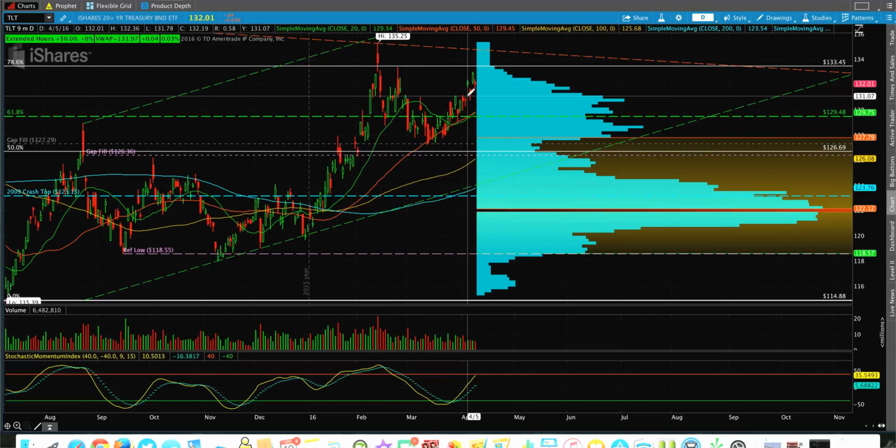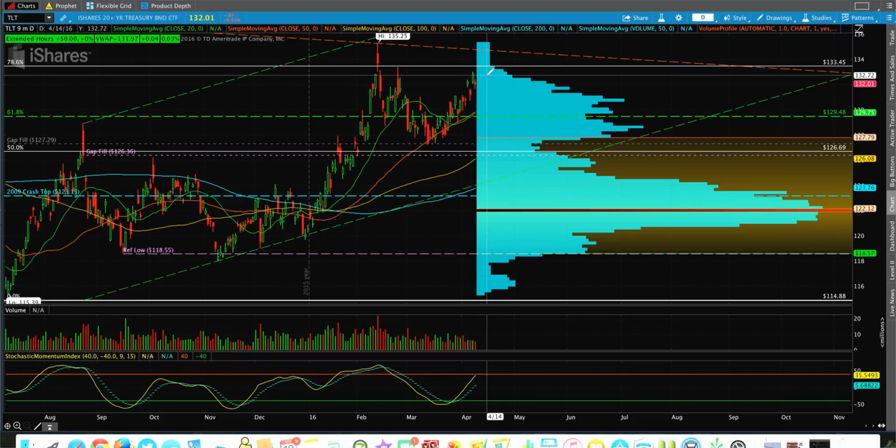So what does that mean for stocks? A lot of people, the media, a lot of less experienced traders, or people who don't really understand the relationship between interest rates and stock prices, seem to think that the bond rally is spelling doom for the stock market. Au contraire, mon frère. It is exactly the opposite.